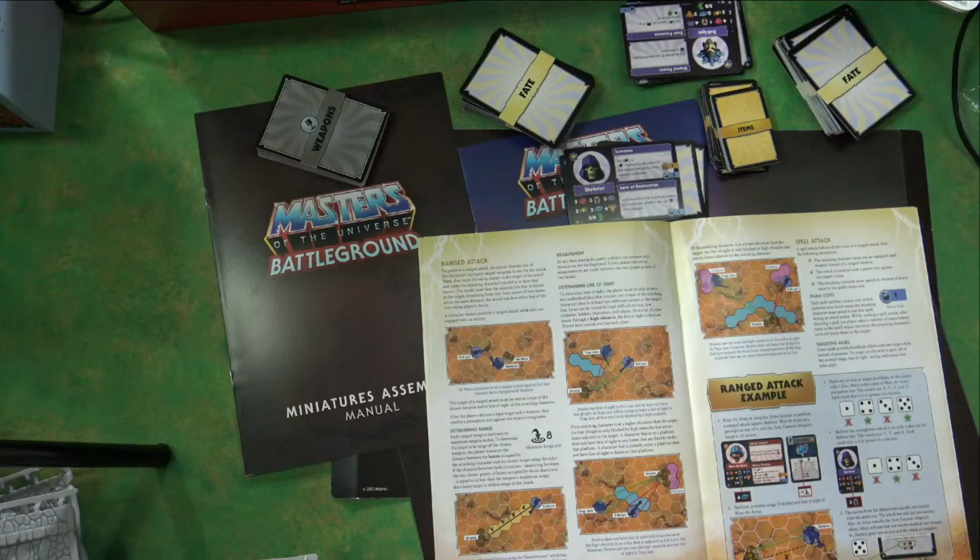Skeletor is within range, 3 inches, and line of sight of Man-at-Arms. There are no dice or scope modifiers, so the player rolls 4 dice, which is a value of Man-at-Arms perception stat. Okay, so he's going to roll 4 perception. He has 2 successes. The results are 4, 1, 3, 5. Each result that is 4 or greater is a success. Okay. Skeletor has a toughness of 3, so rolls 3 dice for his defense value. The results are 3, 1, and 4. Each result that is 4 or greater is a success.